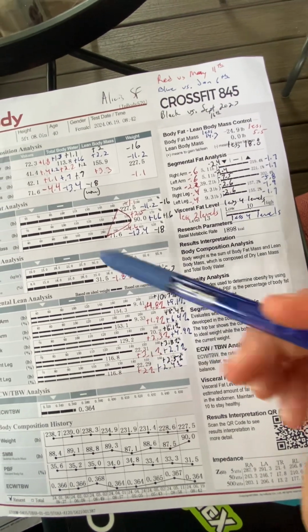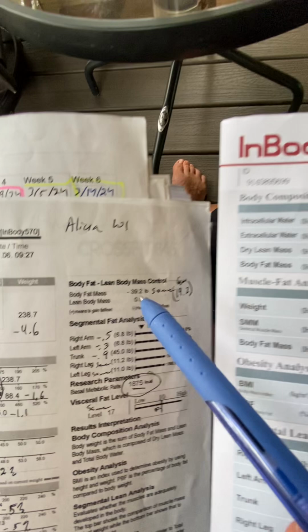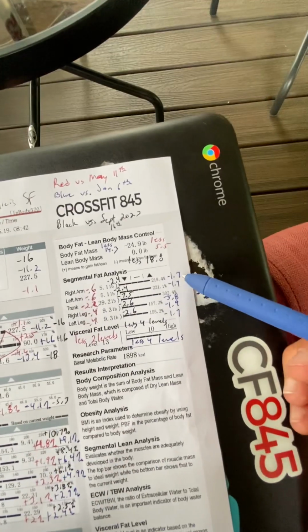So really good. So in January, the scan was recommending 39.2 pounds of body fat loss. That is now down to 24.9. That is less 14.3 pounds. Tremendous. Where did you lose the body fat?